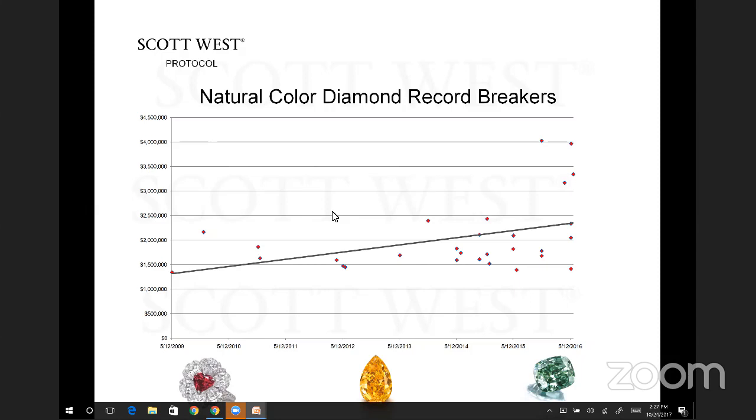So, for instance, the record now, which still holds today at the beginning of 2016, was also a vivid blue, and that sold for $4 million per carat. So even though it's not the same stone, the record in 2009 was $1.3 million per carat, and then in 2016 it was $4 million per carat. And you see there are many other stones going for prices considerably higher, over $3 million per carat. So it shows that the high end of the market has continued to go up.